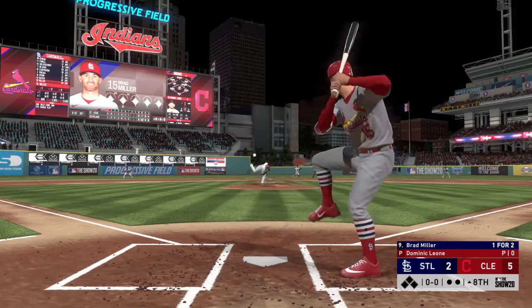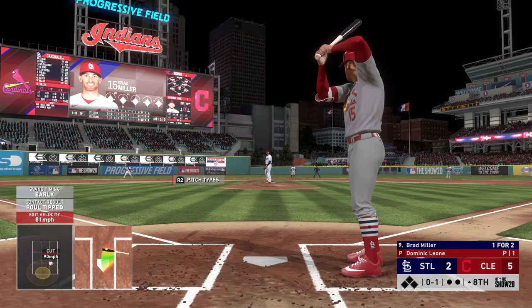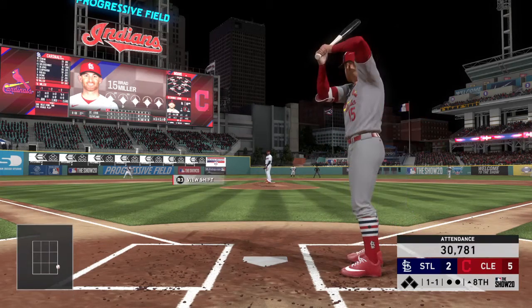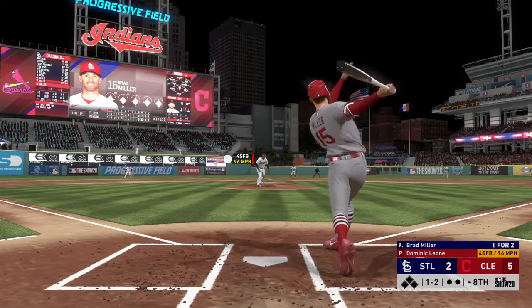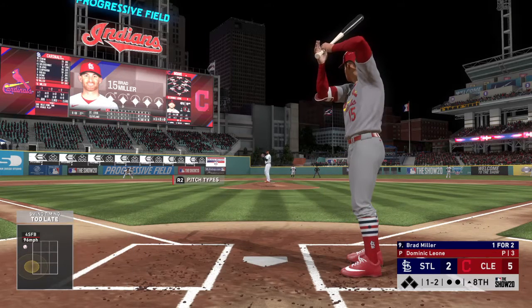First pitch coming, here it is. And he fouls this one off. 0-1 count, here's the pitch. Ball. Well, those were a couple of close pitches right there in the inner part of the zone. Hitters will tell you, pitches in that location are tough to do anything with. Count is 1-2 now.